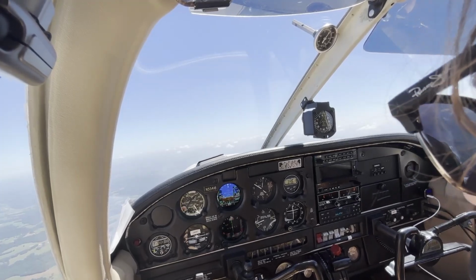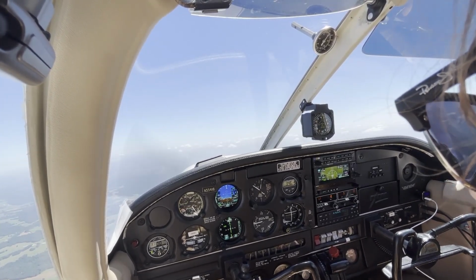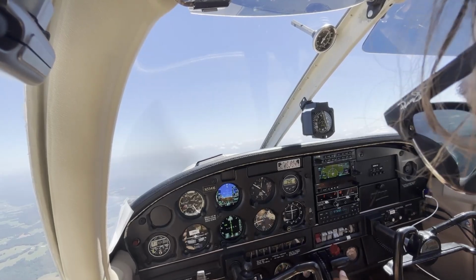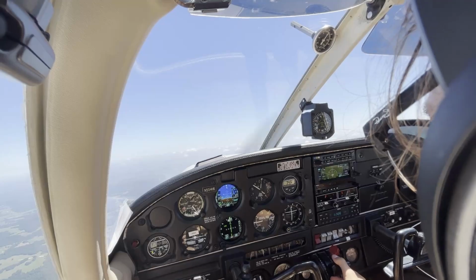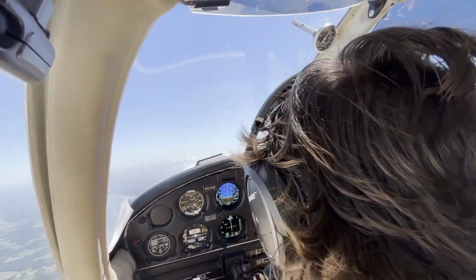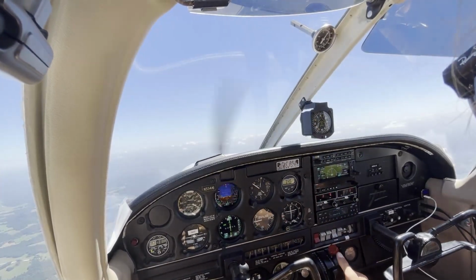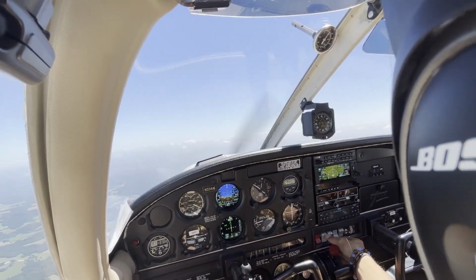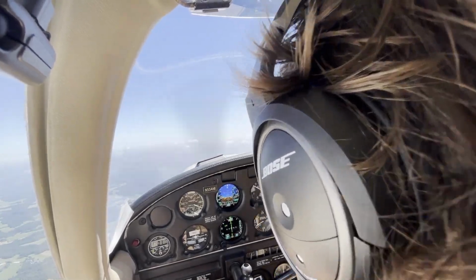Cherokee 479 Whiskey, 5 mile final, runway 26. Alright, let's go ahead and get set. Slow down. Altitudes 4,000 for 2,500. Make it slow. Fuel pump on, landing lights on, seatbelt switches, primers in and locked. Mags are good.